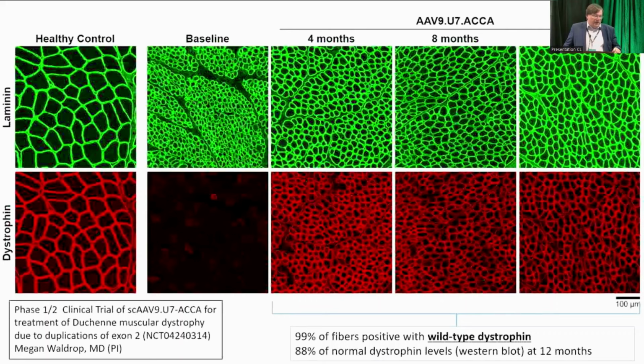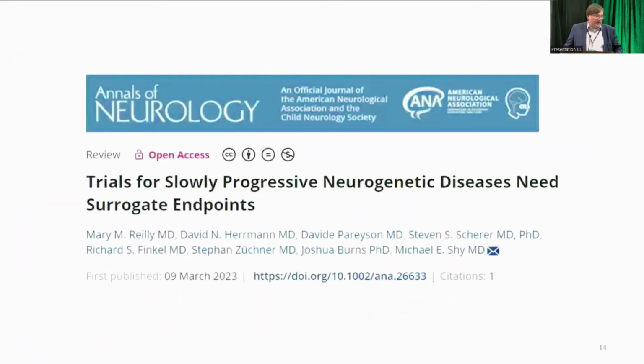And this is not truly a personalized bespoke therapy. It's an N of a few kind of therapy. And it's kind of the things that we're talking about when we think about gene therapies for many of the mutations in CMT.